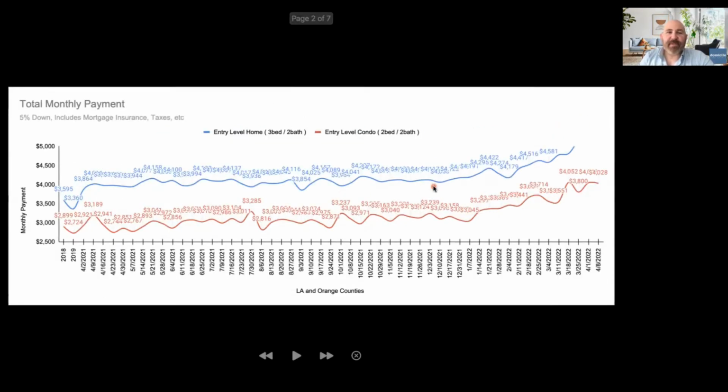If we go on to our payments, that really is the story here, to look at how much payments have increased. Even as far back as the beginning of the year in condos, where that market has tightened considerably, we were at around $3,000 a month. Now we're close to $4,000. If we were looking at entry-level single-family homes, we were at like $4,200, and we are close to $5,000, a little bit less, I think, right now per month for that total payment on our entry-level 3-bedroom, 2-bath single-family home and our entry-level 2-bedroom, 2-bath condo.